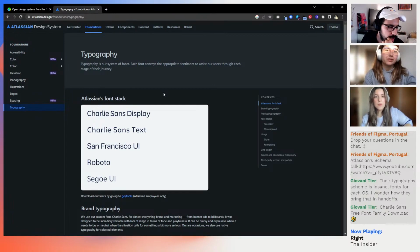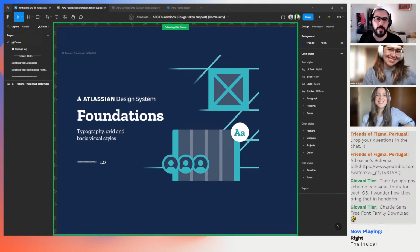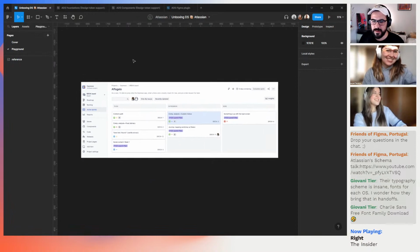Definitely. We're 30, like 35 minutes in. Okay, let's start looking into the way that these migrate into Figma files. Sure, let's go to the playground. Now it's the interesting part: how does it actually look in Figma? So, Raquel, do you want to explain what you want to do with this?